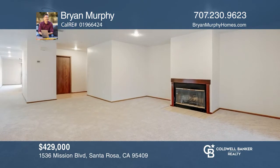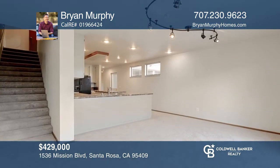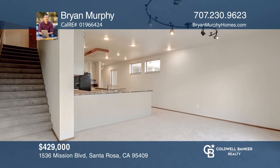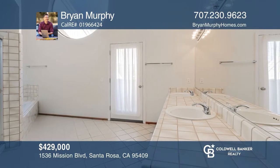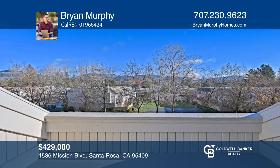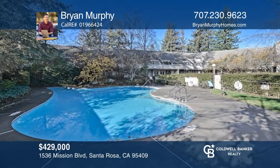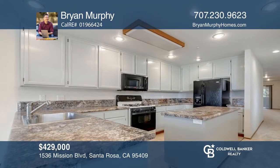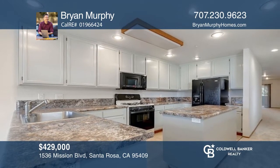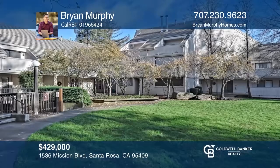Situated as an end unit within a gated community, this two-bedroom, two-and-one-half-bath condo boasts a spacious two-story floor plan. Cozy up by the fireplace or enjoy the balcony overlooking the courtyard and pool. The open concept kitchen with an island flows seamlessly to the dining and rear balcony areas. With six distinctive balconies, enjoy functionality and indoor and outdoor living at its best. Learn more at brianmurphyhomes.com.